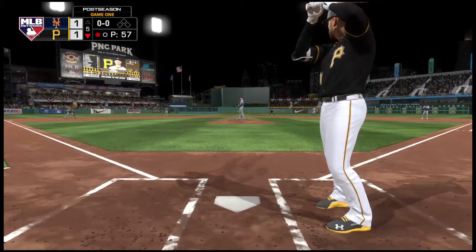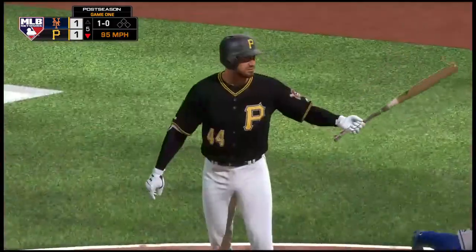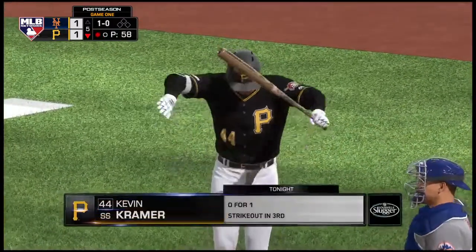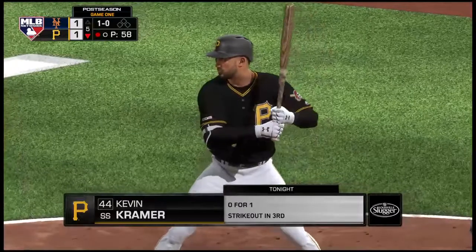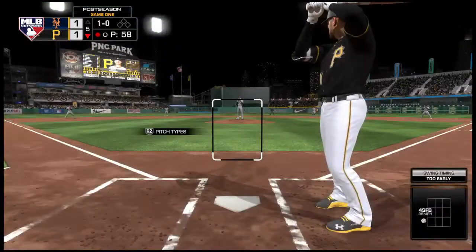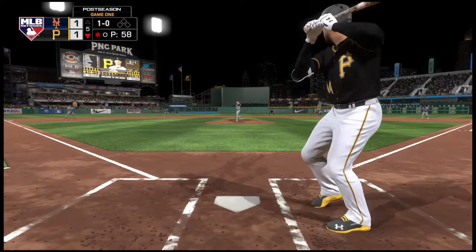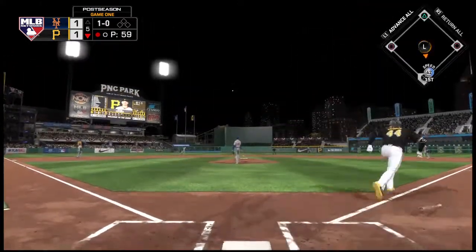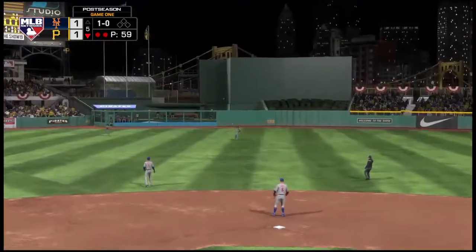Into the box now, Kevin Kramer. As the first pitch to him is off the plate for a ball, 1-0. Looking to put the ball in play here. He went down on strikes in his first at bat. Hit fairly well out towards straightaway center. Lagares is under it, and he makes the catch for the second out.